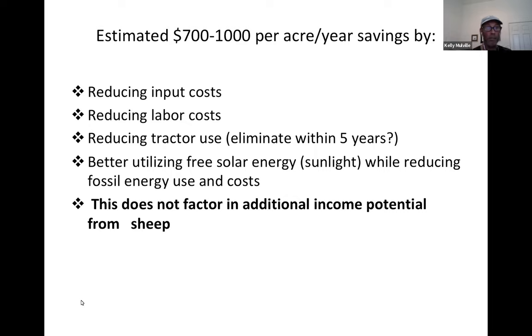Unfortunately, in organic vineyards, you will tend to have even more tractor passes because of the tillage that is done, and so you can have as many as 25 tractor passes per row per year. And this does not factor in the likelihood of increased income from having sheep.